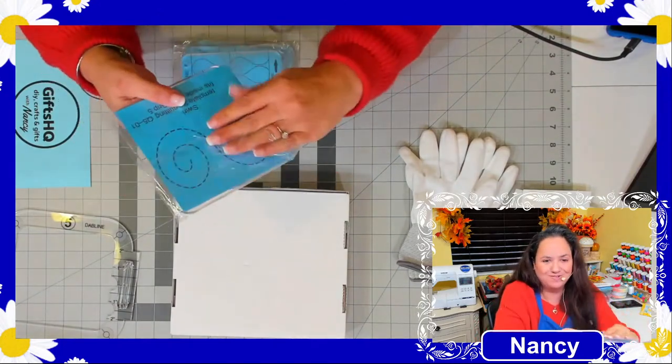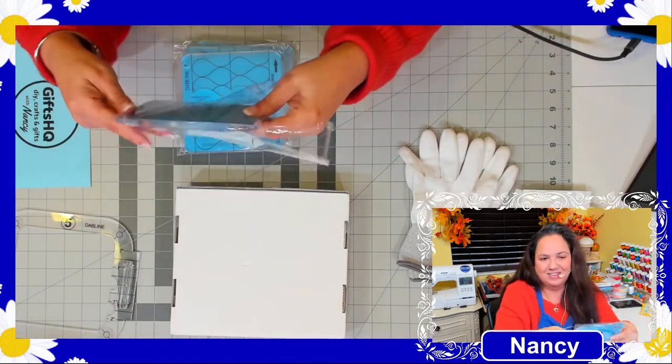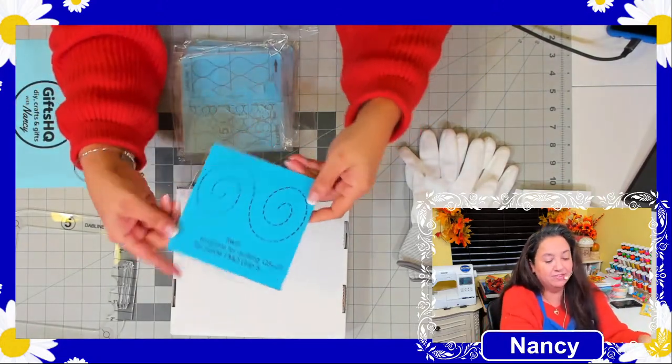is called the swirl. And this is the swirl.